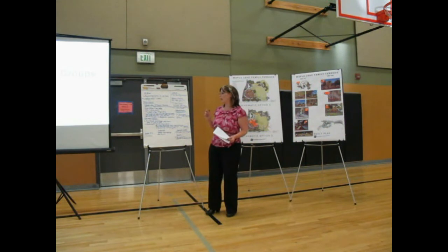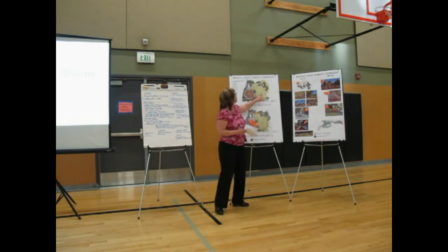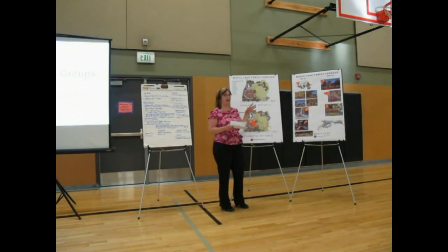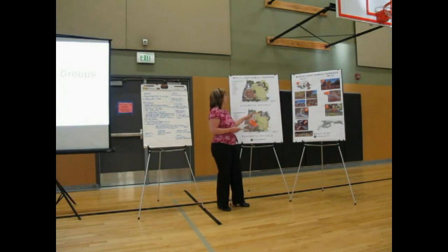There was a lot of talk about the access through the park, and at first this was the preferred option, coming through this way. But then after some conversation, and I think this is still 50-50 a little bit, and you guys chimed in about it, they liked having this going through just because it did bring people through that area, and there would be more visibility and more awareness of going through that area, and this way maybe it's a little more private and not used as much.